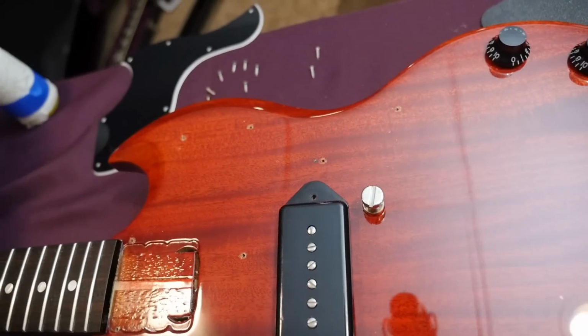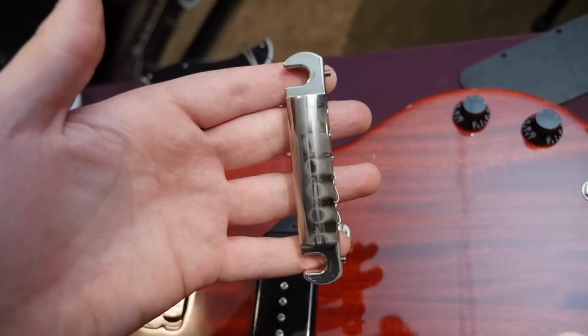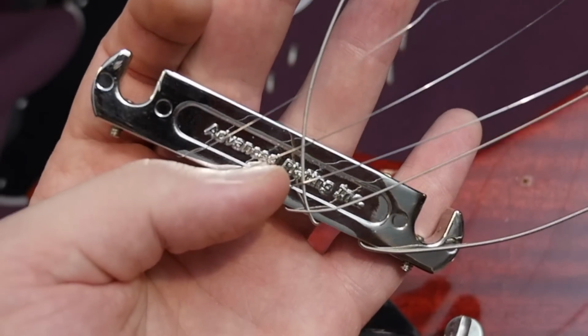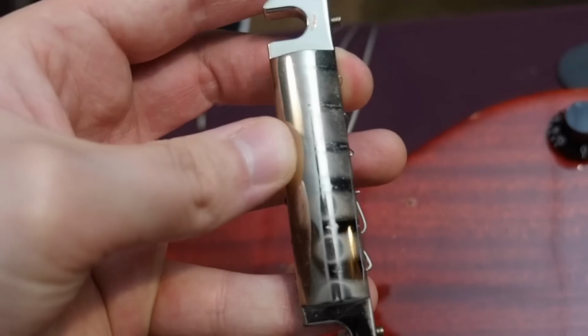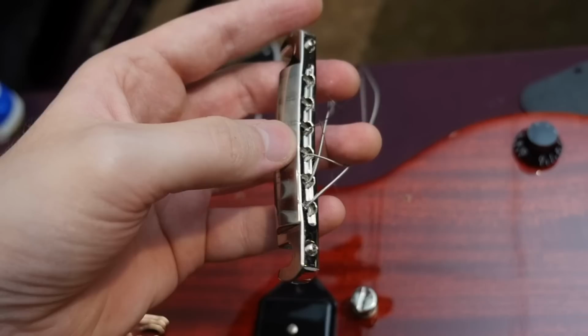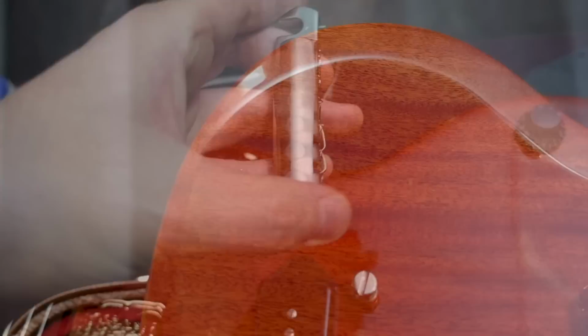And then this is just a regular rat tail style bridge. This one, it's got a little bit of aging. I tried to clean it off, but that's just on there. And this one is done up by Advanced Plating Incorporated. It's a full weight tail piece. It does not have any compensation, but you can see that it kind of comes to a point right here. And then you adjust your intonation to the best of your abilities with these little rocker screws like this.